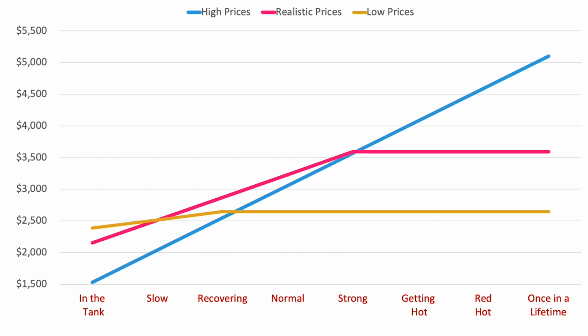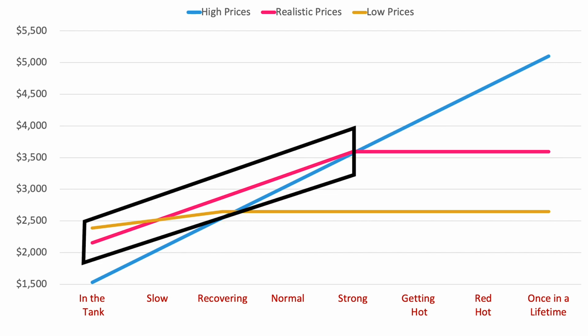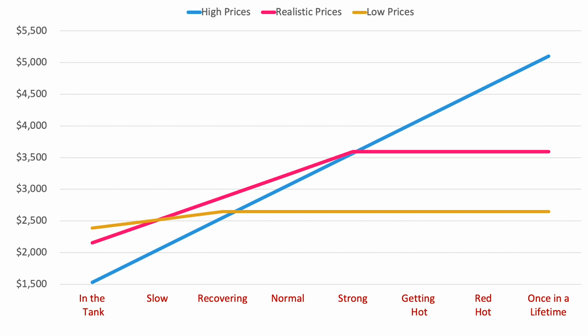The last line, this pink one, represents what happens if you price somewhere in the middle. So it's diagonal until market conditions improve. But just like the gold line, the one with the lower price, the pink line turns flat as occupancy reaches 100%, as your price is too low for market conditions and you become booked up.